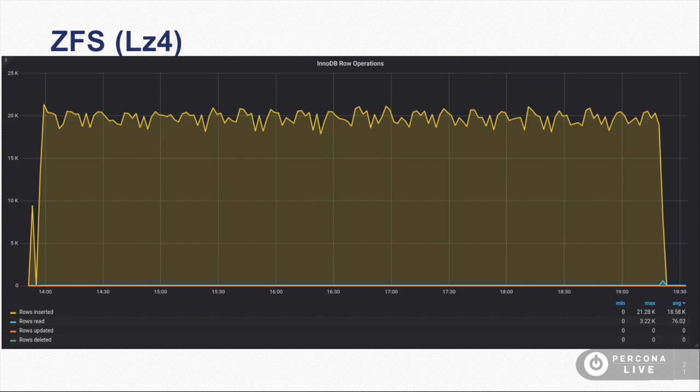Now, what if we use ZFS? For one, I know I like ZFS. It's 20,000 now, and it's rather smooth, actually. It's pretty good. The query time is a bit longer, 0.97, with 216 read IOPS. So ZFS has to decompress.